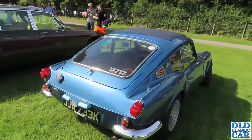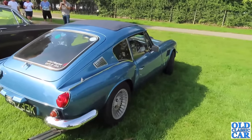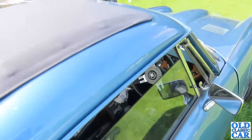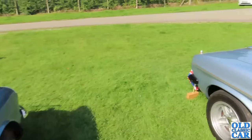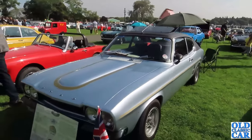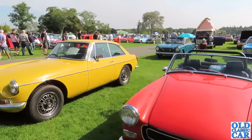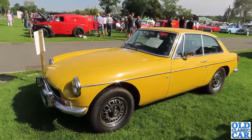Great little GT. And some very nice period alloy wheels as well. Yeah, it's quite cosy in there. Probably quite warm on a day like this, but at least this one has got a fabric opening sunroof, the Webasto type sunroof, so that's good news. And then here we have an RS Capri, a 3.1. MG Midget, we saw this one driving in before. And an MGB GT with the V8 alloy wheels.